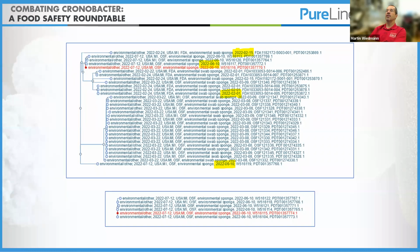So it's over a decent time frame, which someone just looking at that, and I really have no insider information, would say looks almost like this Cronobacter may have survived in a facility over time, at least 4 months.